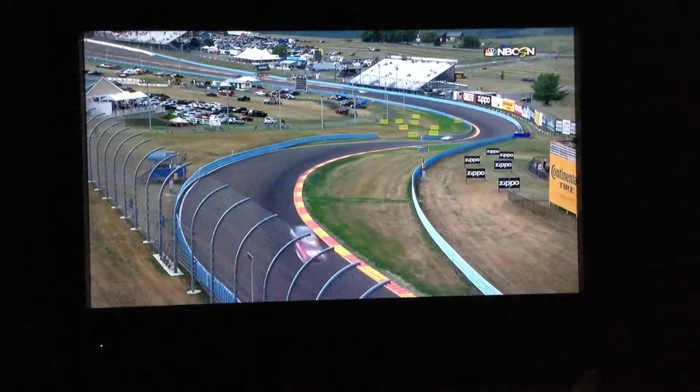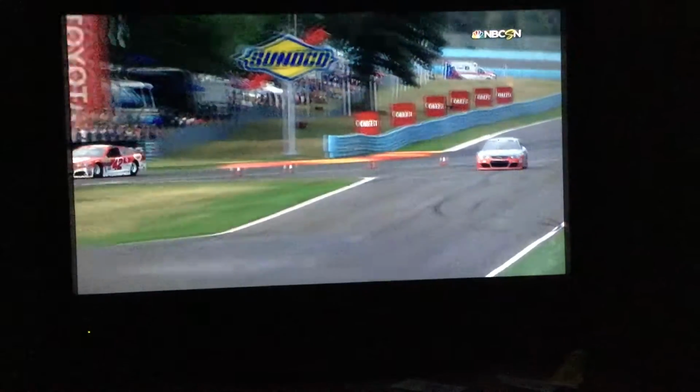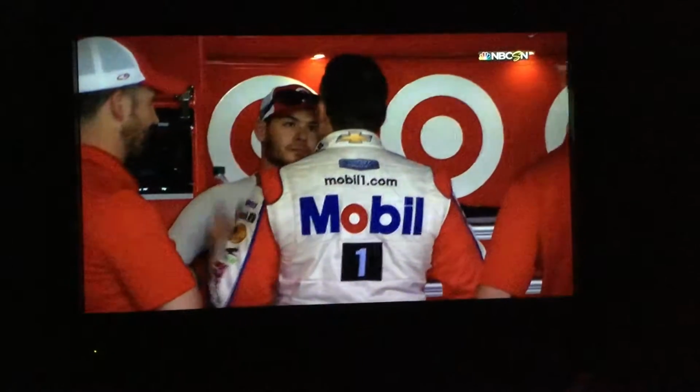Well, then the 14 pulls out to pass the 42 into the inner loop, and the 42 decides to try to outbrake the 14 to continue his lap. So this was just in practice, not even in qualifying. Tony goes over in Tony Stewart style and lets him know his displeasure.